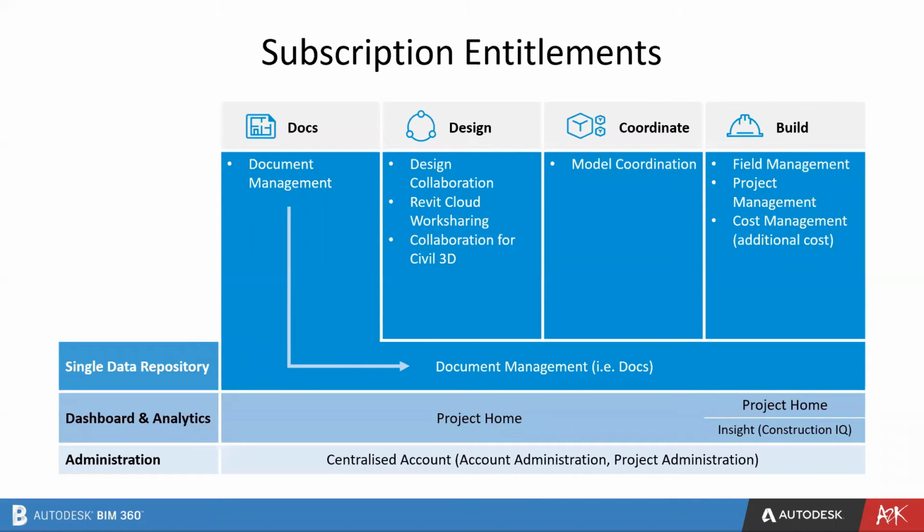Before we move on, just a brief overview on the subscription entitlements that ties into that workflow that we just saw a moment ago. There are 4 main licenses, and each of those licenses contains one or more different modules. And you can see them listed underneath each of those license types. For this presentation, we're going to focus on the Coordinate and build licenses, because they are the ones that form the pre-construction through to construction stages.